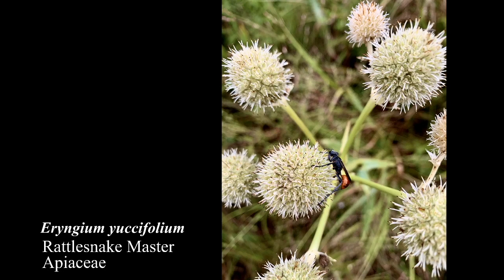This very distinctive plant is Eryngium yuccifolium, the Rattlesnake Master. I hope you're wondering why it's called the Rattlesnake Master. In the Apiaceae, which is the carrot family, Eryngium, E-R-Y-N-G-I-U-M, yuccifolium, Y-U-C-C-I-F-O-L-I-U-M, which basically means it has leaves like a yucca.